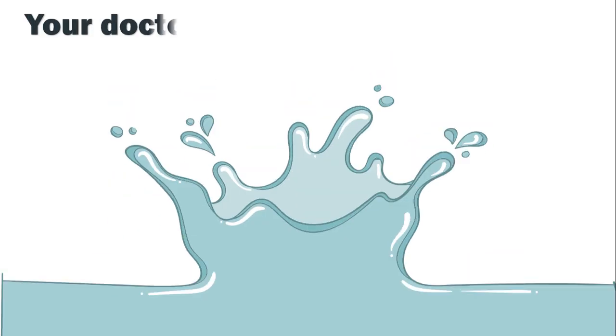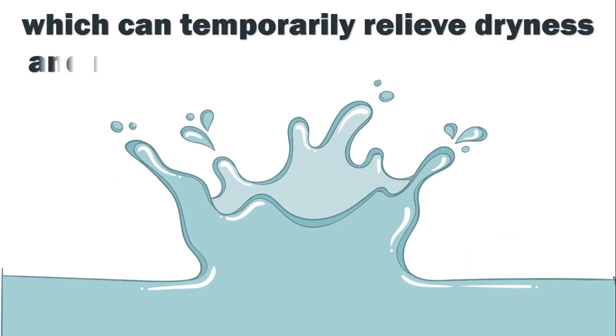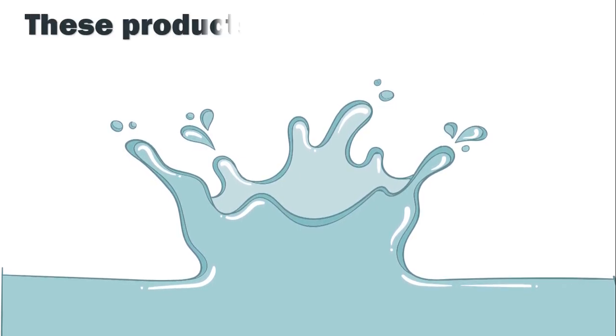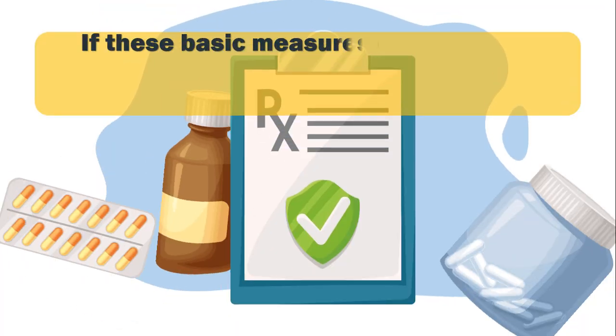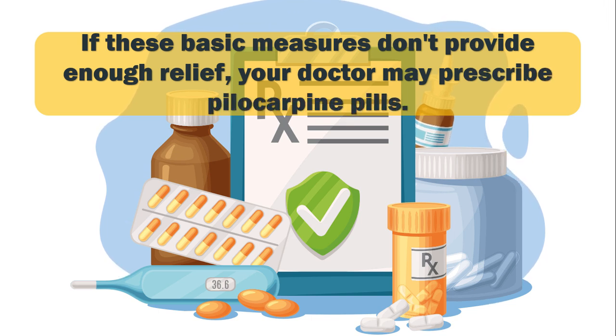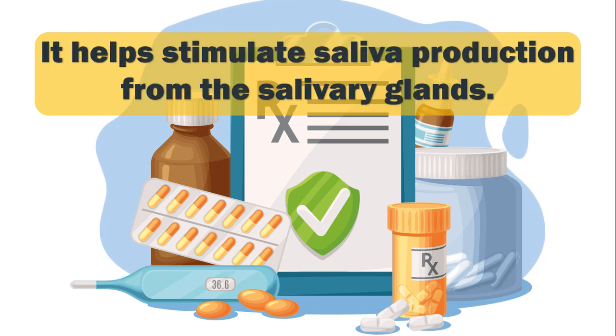Your doctor may recommend using an artificial saliva substitute, which can temporarily relieve dryness and make it easier to speak, eat, and swallow. These products come in the form of sprays, gels, or lozenges. If these basic measures don't provide enough relief, your doctor may prescribe pilocarpine pills. It helps stimulate saliva production from the salivary glands.